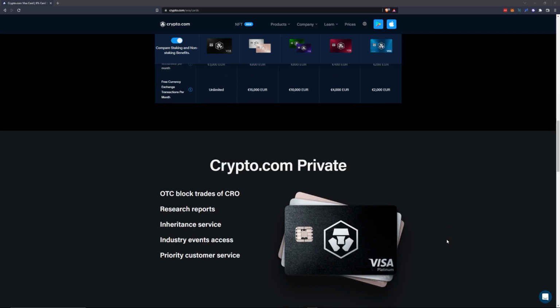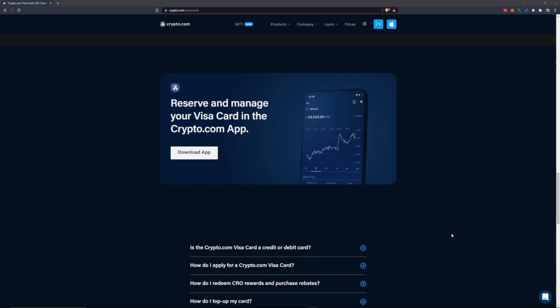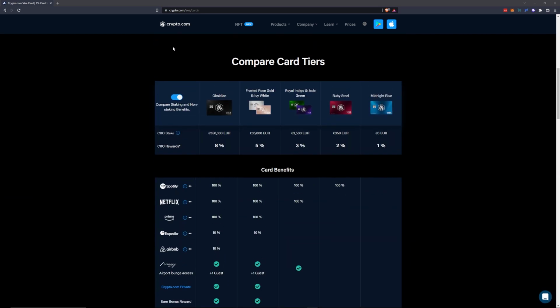So that is just everything there. This is the Crypto.com Private. Block trades of Crow, OTC block trades of Crow, research reports, inheritance service, industry events access, priority customer service. So a bunch more services there for you, and reserve and manage your Visa card in the app, which you can do in the app. So yeah, that's just all about the Crypto.com credit card tiers.